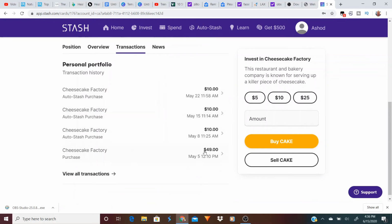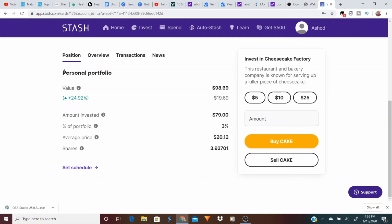Not much in terms of investment, but I will increase once the restaurants have been open for at least a couple of months. I don't think it's time right now.